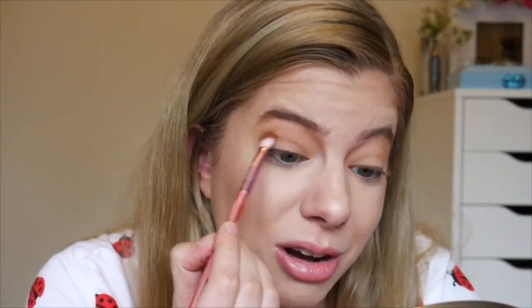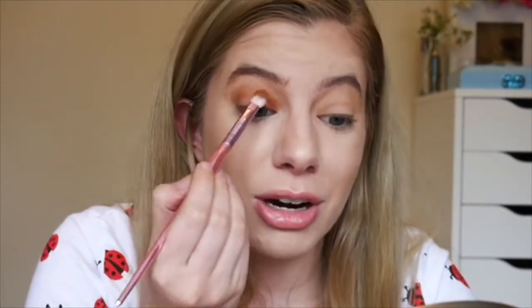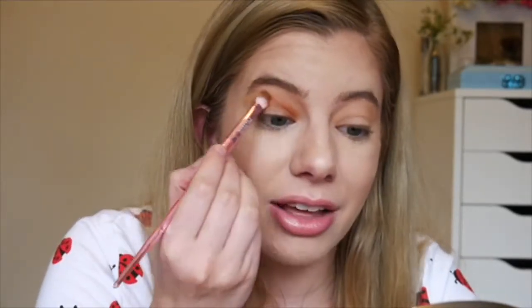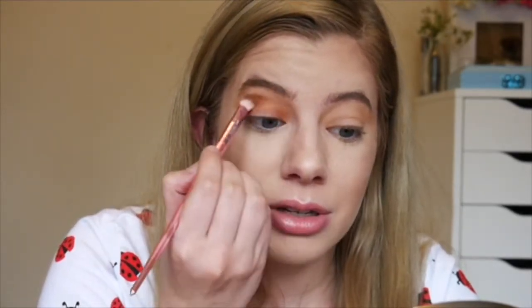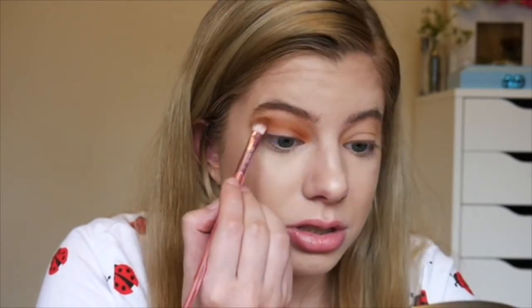Oh god. Oh, putting a shimmer in the crease. I feel like I'm in high school again. No, I feel like I'm in like my senior year or like my first year of college, where I just put like one shimmery shade all over my eye. Like, I am triggered right now. Oh my gosh. Okay, that actually kind of looks pretty.